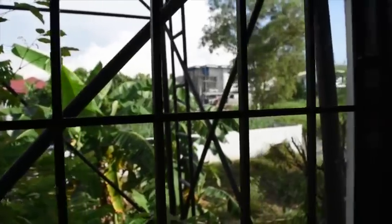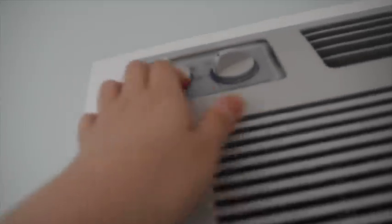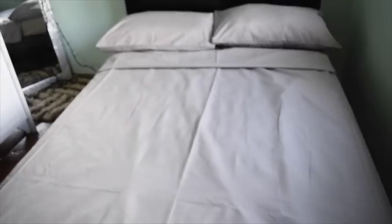Just some fresh air. I have to turn the AC off to save electricity. Now I have to do my bed. 1, 2, 3. Ta-da!